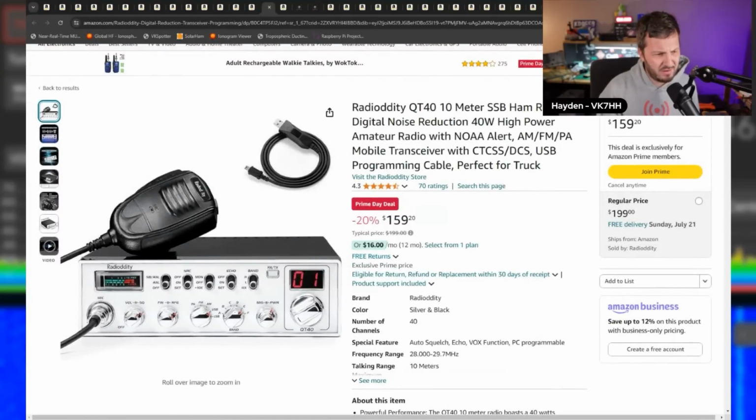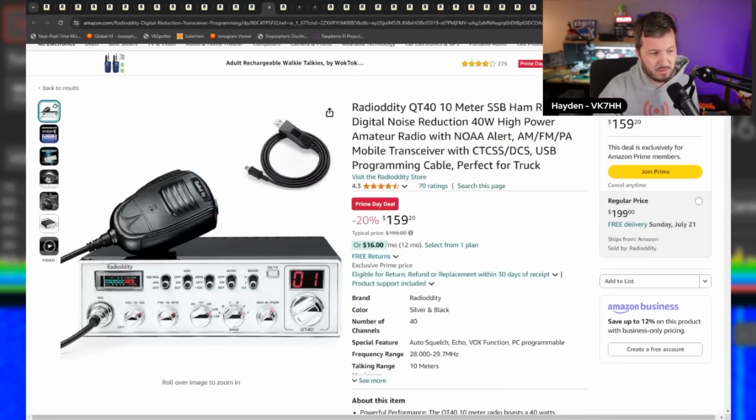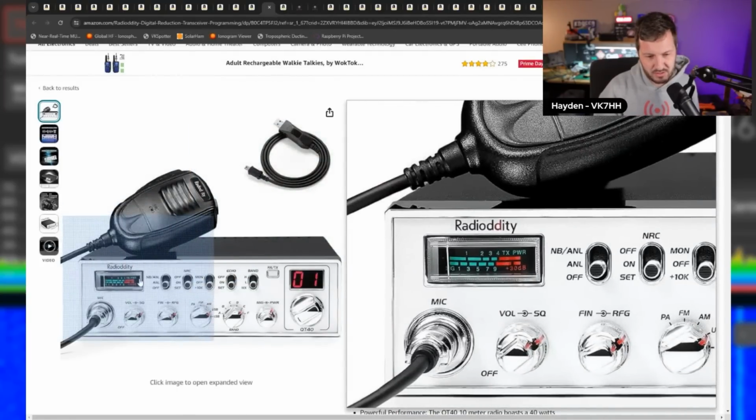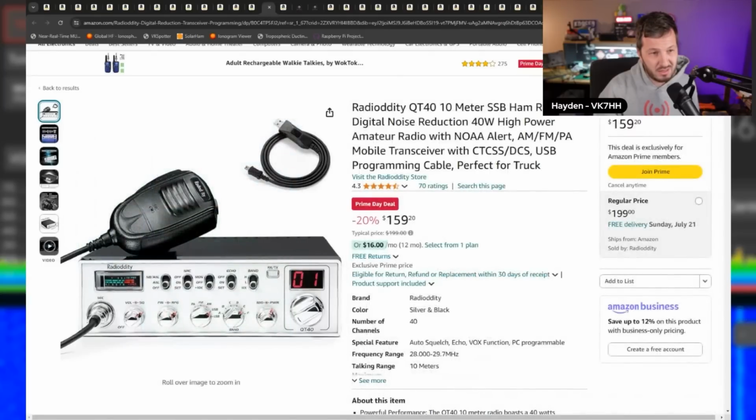SSB, I think it's got FM, AM. Yeah, SSB, FM, AM. No CW. They don't have them in these rigs, but these standalone rigs. But I really like this sort of look, with the classic S meter and all that sort of thing. So the Radio Oddity QT40 is on special.